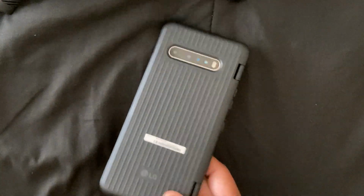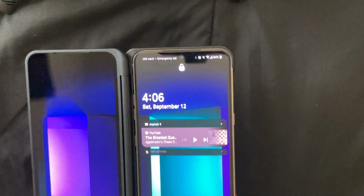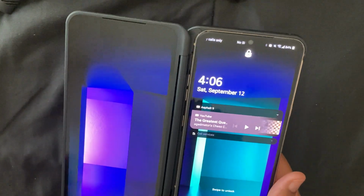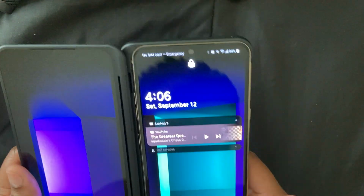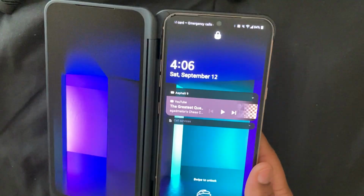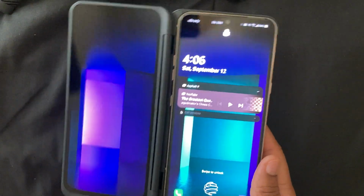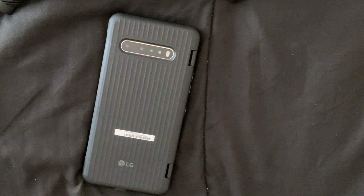It is heavy, and for some people that might be a deal breaker. This definitely has some weight to it. It doesn't feel that bad when I have it open. I don't know if I'm used to it. Even when I'm using dual screen, I'm not laying it on a flat surface somewhere. I usually hold it like this, mainly because this is the main phone, you want to hold it here. It doesn't feel horrible. But closed, you can definitely feel that weight. So that could be bothersome for some.